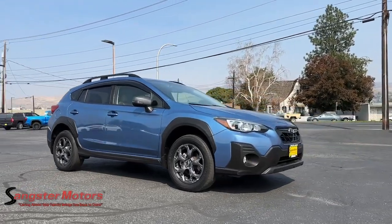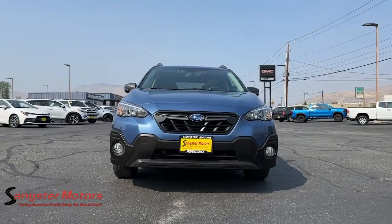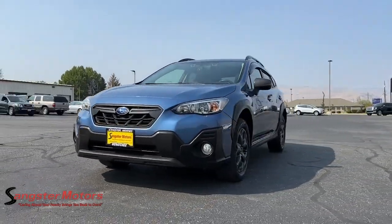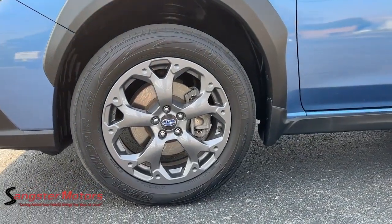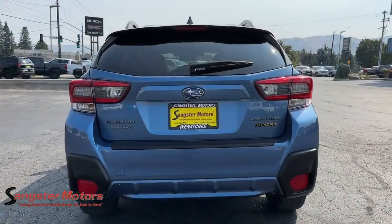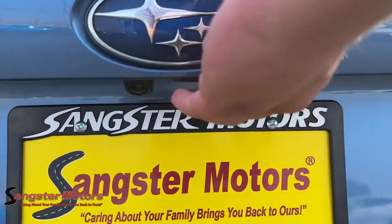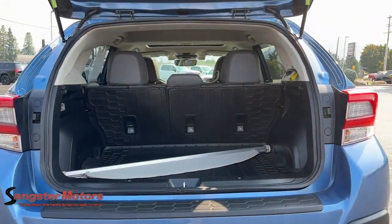These are just some of the great options this vehicle comes with: Apple CarPlay and/or Android Auto, pre-collision system, touchscreen infotainment system, all-wheel drive, heated driver's seat, satellite radio, lane keeping assist, adaptive cruise control, sunroof, heated mirrors. SUV capability with a comfortable car-like ride.